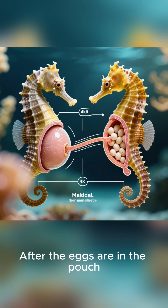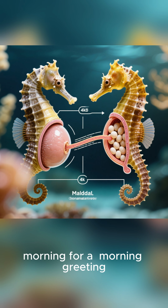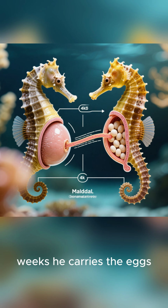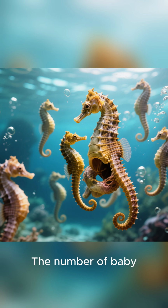After the eggs are in the pouch, the female swims away. She visits the male every morning for a morning greeting. During the 2 to 4 weeks, he carries the eggs. They spend about 6 minutes together before she swims off again.